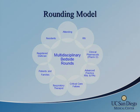The rounding model is multidisciplinary rounds, and the ideal group that we would like to have present on rounds is listed here. Ideally, the RN is an active member of rounds, part of the interdisciplinary team and recognized as part of that team. Ideally, the patients and families are recognized as partners in care, and for all that they can contribute, given the fact that they know the patient better than anyone else. I always go back to the concept that we are the visitors in the patient's life, right? The patients and the family members of the patients are not the visitors, we are.